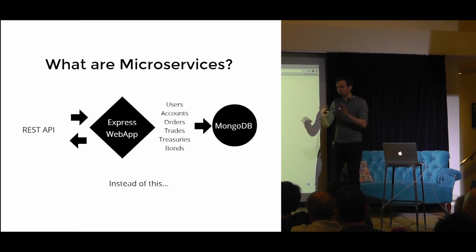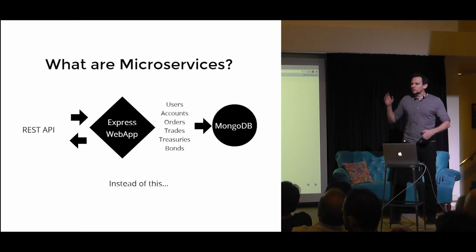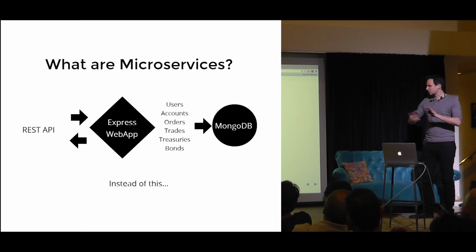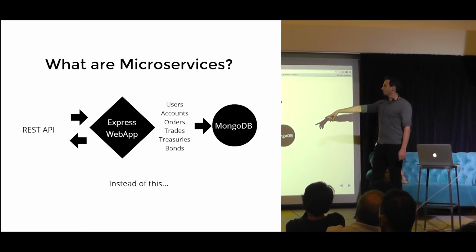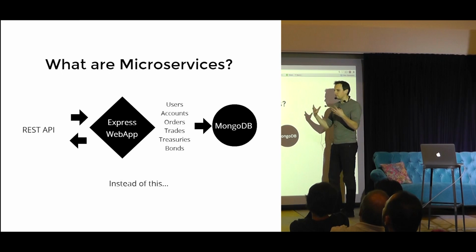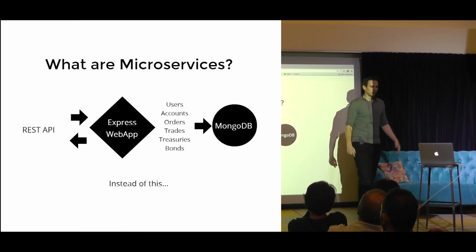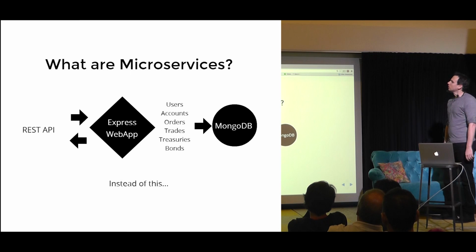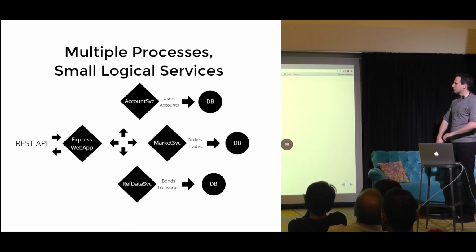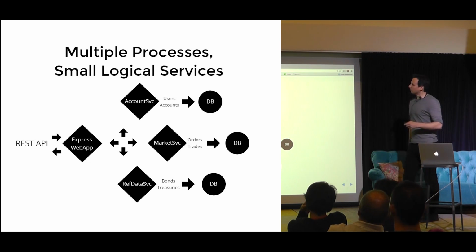Microservices. So I hear the term a lot, maybe you've heard it a lot too, but if I had to sit down and build an app from scratch, a simple app, this is what I would do. I built an Express app with a REST API, and since I'm working in finance, we'll say it has users, accounts, orders, treasuries, and bonds. Something like that, right? These are my objects that I'm going to persist in the database. What microservices says is, don't just mix those up into one big ball of mud. Instead, separate it out into small logical services, right?